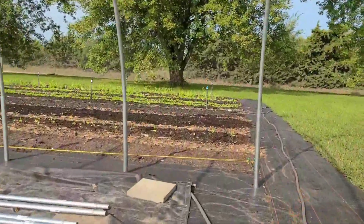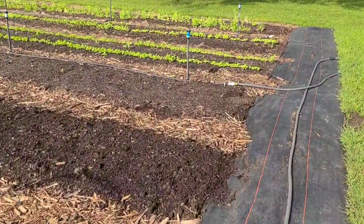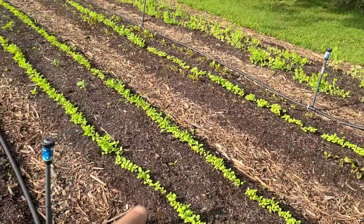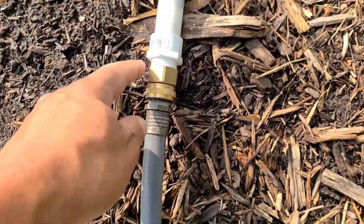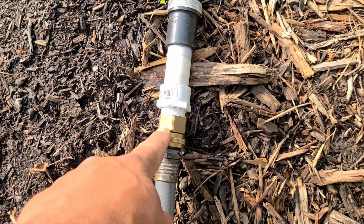Let me give you a walk around of what we got, and you can see exactly what I'm talking about. As you can see on this system, I've got the collard greens here. You guys know I've got radishes and broccoli sprawled out there. So here's the system. There's my garden hose screwed into that garden hose adapter, which was the most expensive part. Like I said, I think this was $5 or $6.